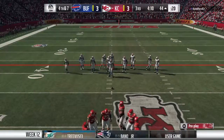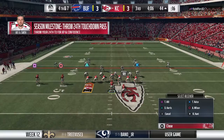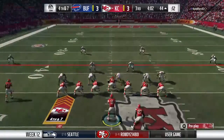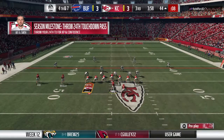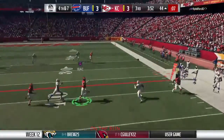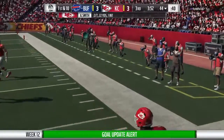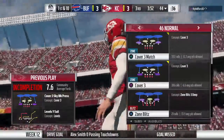So it looks like the offense isn't going anywhere. They're going to go for it on 4th and 7. They snap it to Smith. And my goodness, this is incomplete. Andy Reid went for it, but it won't pan out. And the Bills are going to get the football back.